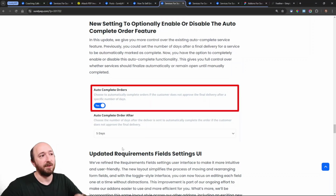So we had the feature where you could autocomplete after a certain number of days, but there was no 0. So I was like, you know what, let's just make it 0, or, you know, when the word... We added the setting to make that setting appear or not, if that makes sense.